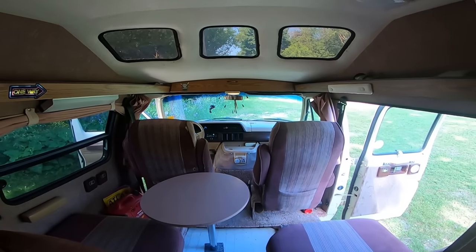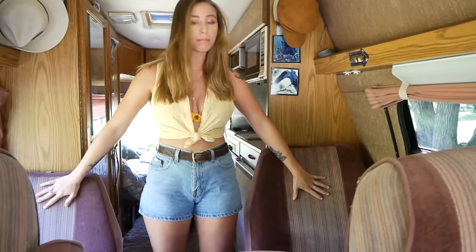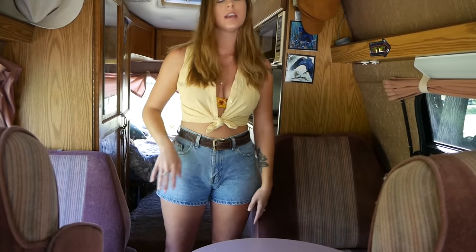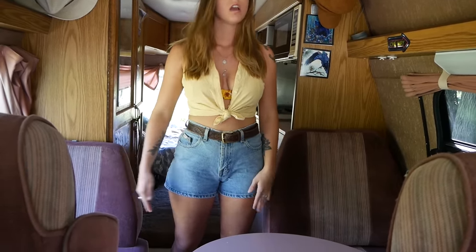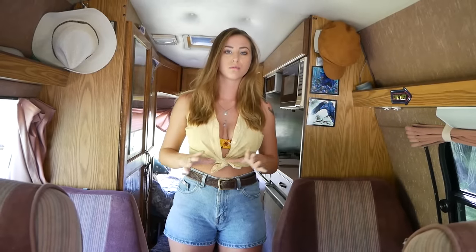Midway here, we have obviously our little dining area, but mostly this area is a lot of storage. Underneath the passenger seats is where we store obviously my batteries and everything, and there's empty storage under here. Along the sides here, there's a lot of storage. So that's something that they designed really well in this van that there's no shortage of.